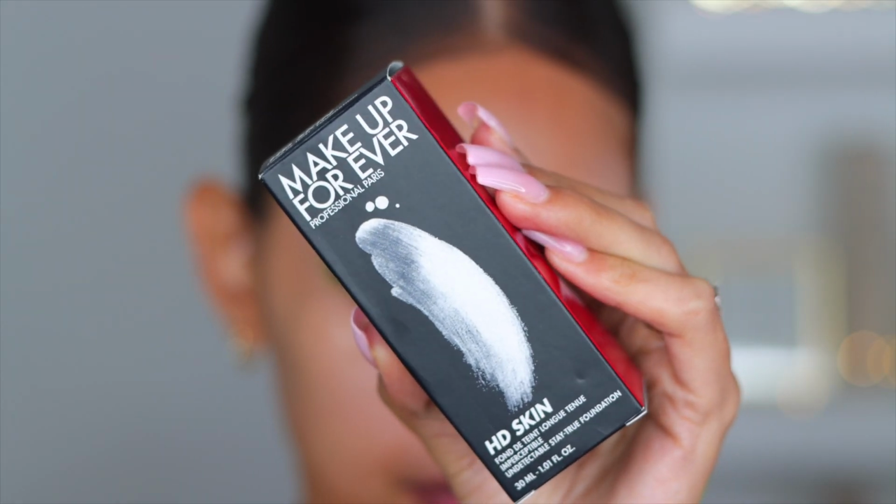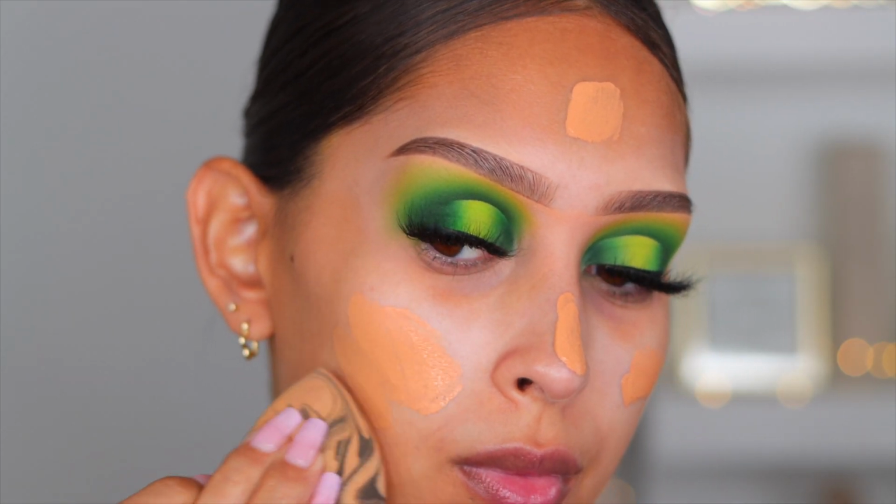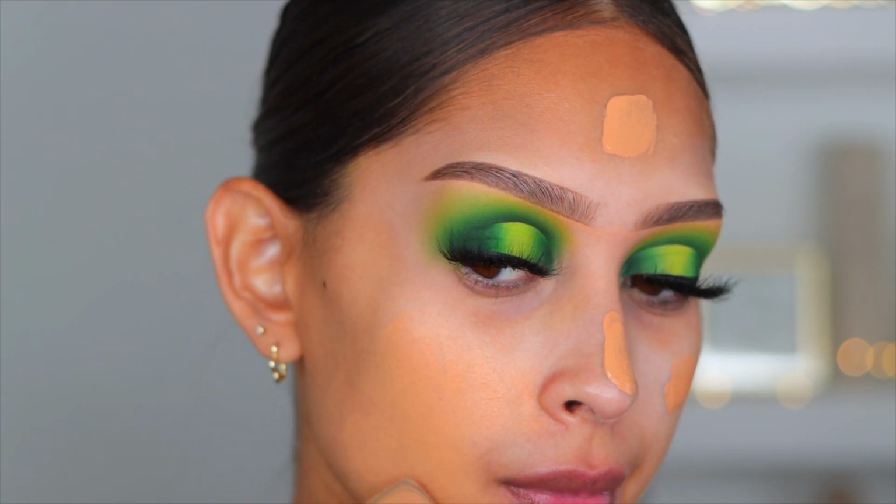So moving on to foundation, I'm going in with the Makeup Forever HD Skin. I don't know why my camera got so orange, but I promise you the foundation did not look like this. It actually matched pretty well.